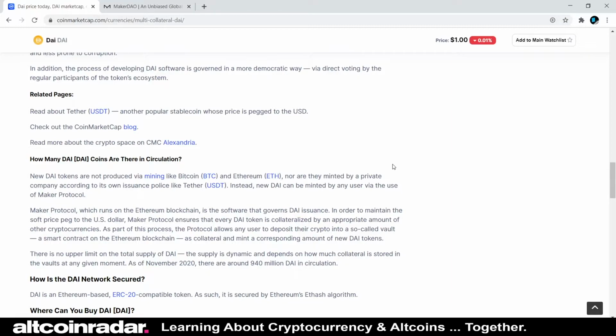As part of this process, the protocol allows any user to deposit their crypto into a so-called vault, a smart contract on the Ethereum blockchain, as collateral and mint a corresponding amount of new Dai tokens. There is no upper limit on the supply of Dai. The supply is dynamic and depends on how much collateral is stored in the vaults at any given moment. As of November 2020, there were around 940 million Dai in circulation. All right, let's see how many there are now. So that was as of November 2020.